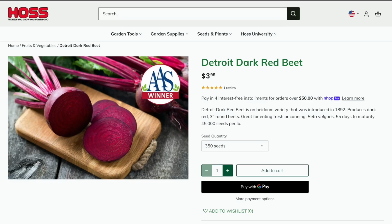Now, let's talk about some of my favorite varieties. Detroit Dark Red beet, that's what those are, is probably the most popular one out there. It's sold by more gardening companies than any other variety, and it's an All-America Selections winner. It's an heirloom, which is kind of unusual, but it's a great one. They've been around for a long, long time.